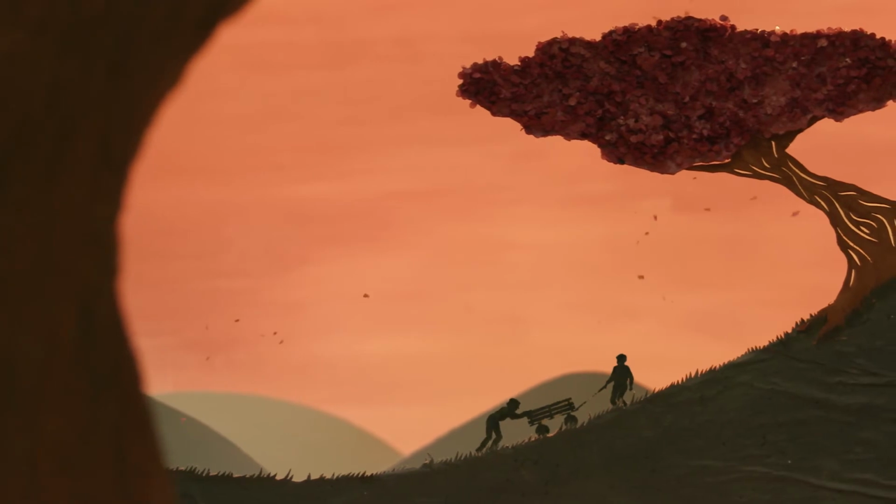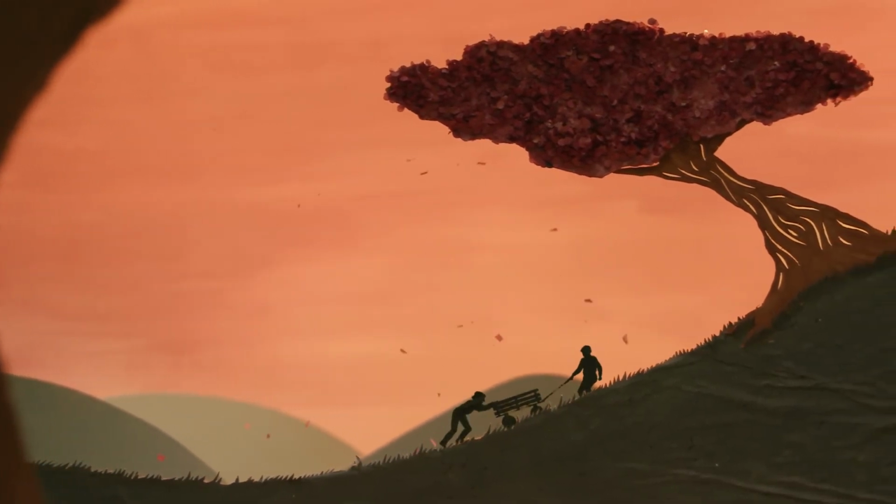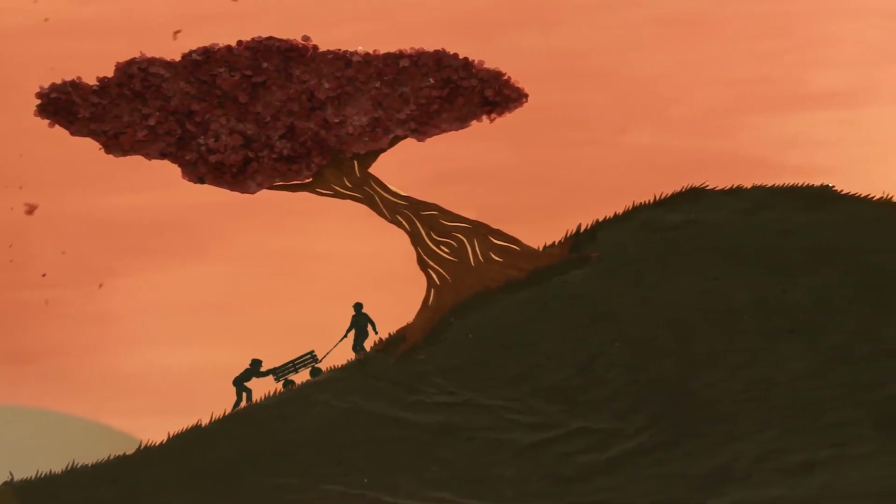I think there's something, for lack of a better word, kind of magical about creating something with your hands and putting it in front of a camera and then making it look like this huge world. I would totally build a set in a heartbeat if the project was the right fit for it.